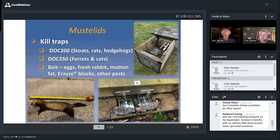Mice might get across your trap and chew it off the nail, but you can put a wee mouse trap in the other side there, and that mouse becomes another bait. So other pests can be a really clever bait. We'll see in this bottom left, this classic double set DOC 200 where a rat's caught in one end and a stoat's caught in another.